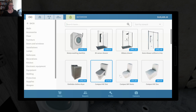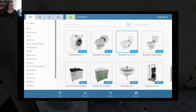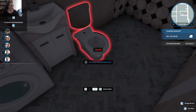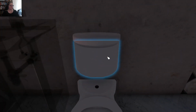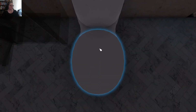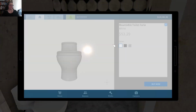Alright, we're going for a toilet. These are both humongous toilets. We're going to go for a much smaller toilet. Mountable Ferry will do it. And we'll just assemble that one in nicely. Beautiful. And then a bathtub.